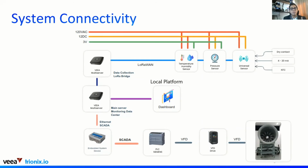The main VeeaHub also runs a local platform in order to allow engineers on site to know in real time what is happening, and allowing them to monitor and control the equipment. Moreover, we introduced two new elements to this diagram by sending information periodically to the AWS cloud in order to replicate this exact platform into the cloud and allow offsite managers and engineers to do the same in any part of the world.